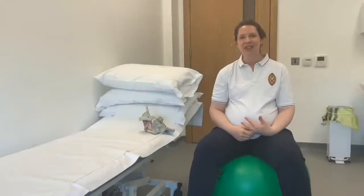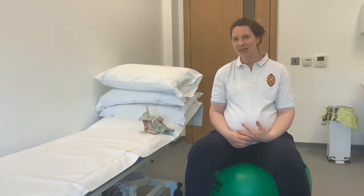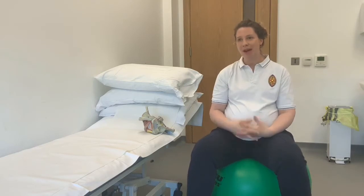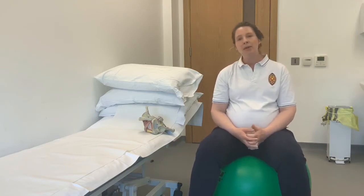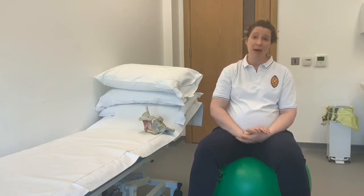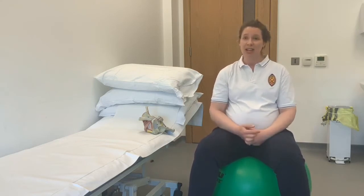My name's Charlotte. I'm one of the physios in the women's health team here at Milton Keynes University Hospital. Today we are just talking about pelvic girdle pain and lower back pain that lots of women may experience during pregnancy. Within our team there are lots of specialist physios who are able to try and treat your symptoms, and we can look at trying to help you through your stages of pregnancy.